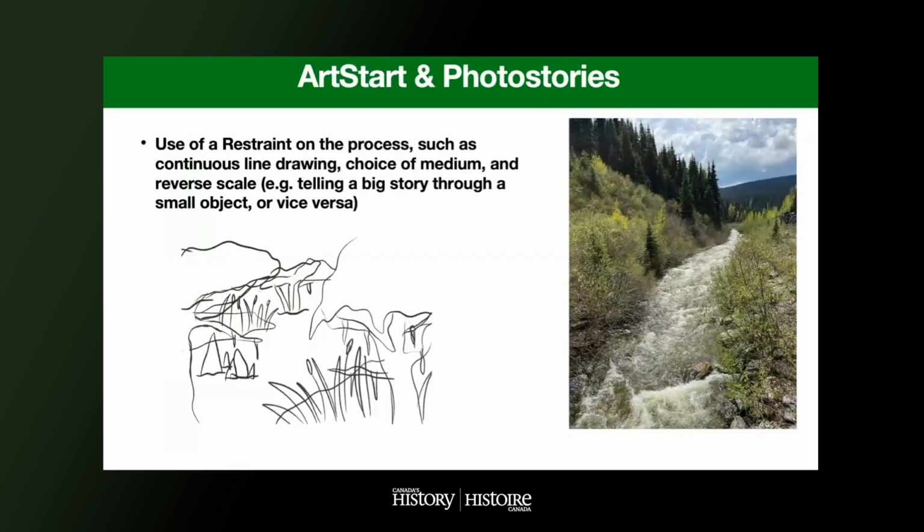Some other activities include art start and photo stories. And these are both ways to use a restraint of some kind to portray a space. We often use the art start for students, in their first encounter with a place, to do a sketch. And that sketch of restraints could be one eye closed. They could have to draw it upside down. They could draw it from an ant's perspective or from a crow's perspective. They could do a continuous line drawing. They could use a different material, like maybe something they found on the ground to draw the picture. They could assemble loose parts or found parts to build their impression and take a picture of it.